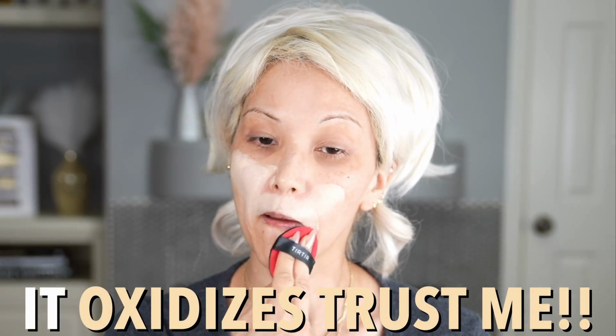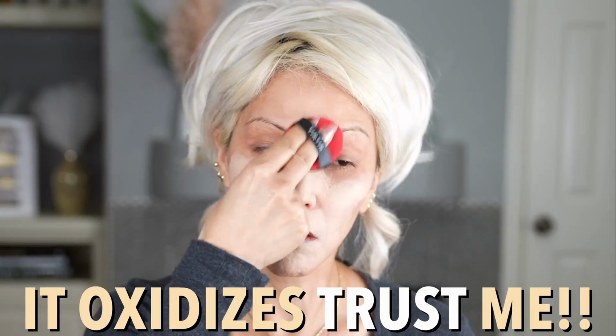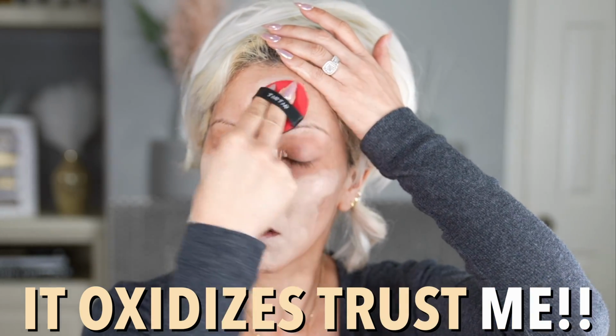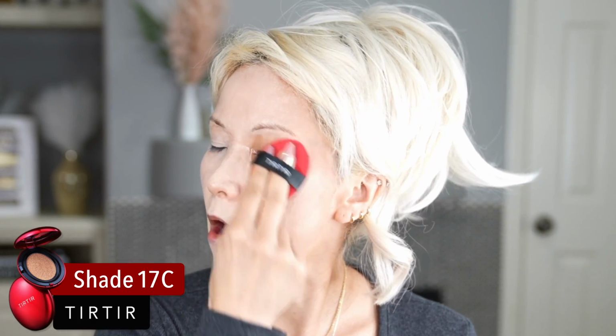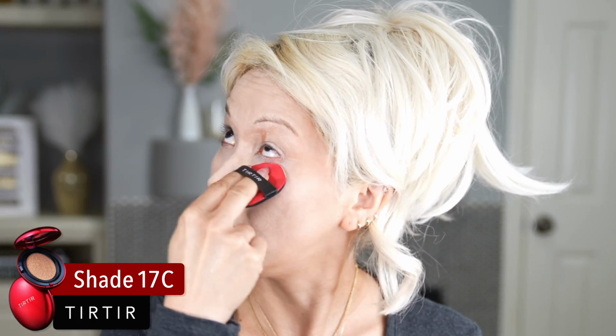It goes on extremely light, that shade. I mean, it looked like I was literally painting my face in white, but it ended up matching and oxidizing pretty darn good because I'm about to show you the outdoor footage hours later, and you guys will see it actually oxidized into something really nicely. But upon first application, as you guys can see right there, it is extremely light on my skin, and it just wasn't the undertone I wanted for all over my face.